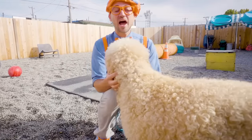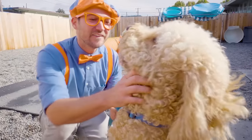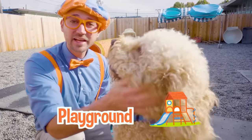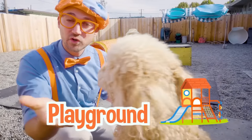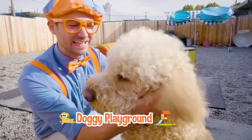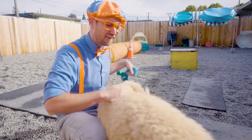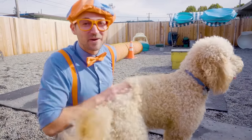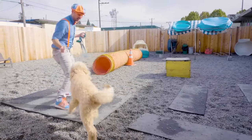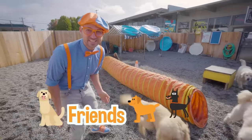Check it out! Right now, I'm at Pause and Relax in Burien, Washington. Yeah, it's a daycare. Ooh, Lino, does that feel good? Yeah, a daycare that has a playground. You know, a playground that you get to play at? Yeah, this is a doggy playground, and Lino and I are playing here. Hey, I have an idea. Why don't we let Lino run around? Whoa! And playgrounds are a lot more fun when there's a lot of friends. Let's bring on some doggy friends. Whoa, look at how many friends Lino has.